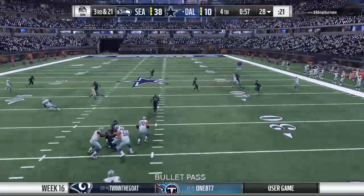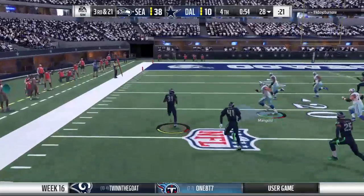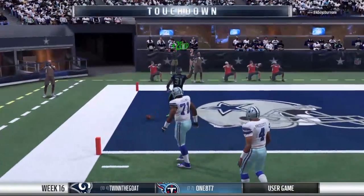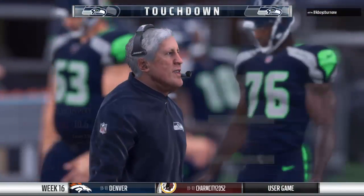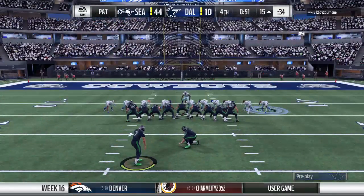Prescott from the gun. And his pass is intercepted for the 4th time today. Picked off by the Pro Bowl safety Kam Chancellor. And he will take this one home. It's a touchdown. Defensively, they've had their way in this one. That pick six makes that scoreboard even more lopsided.